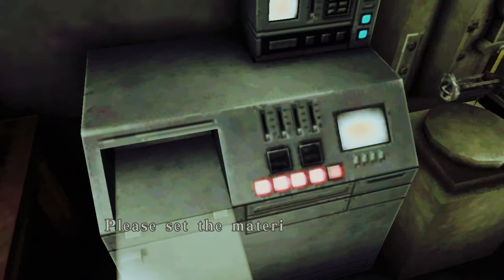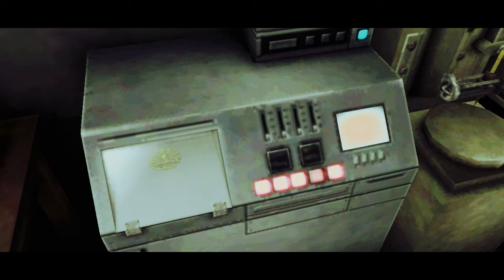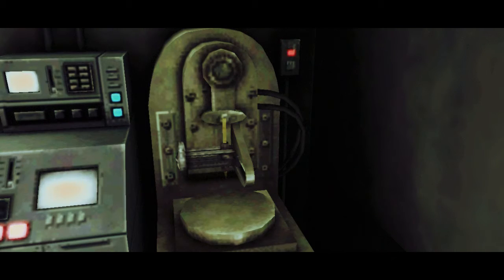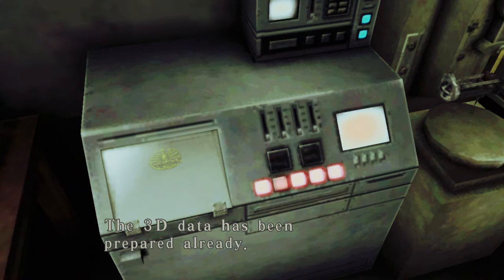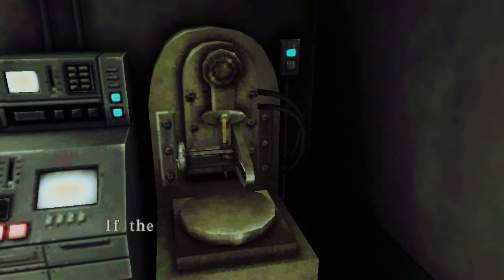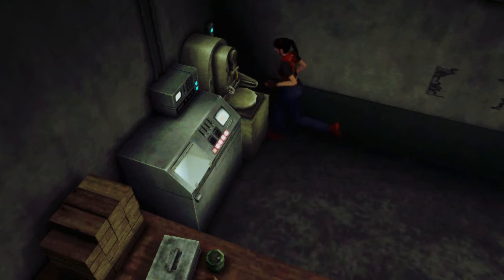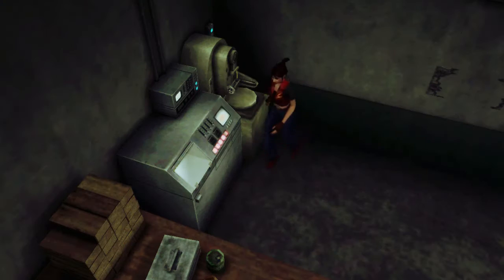Okay, actually, I think I should use this. Use. It's basically a 3D printer. The data has already been prepared. An auto duplicator. If the materials are set, I can restore this object. What the heck do I use then? Material says what? Okay. What else do I do?